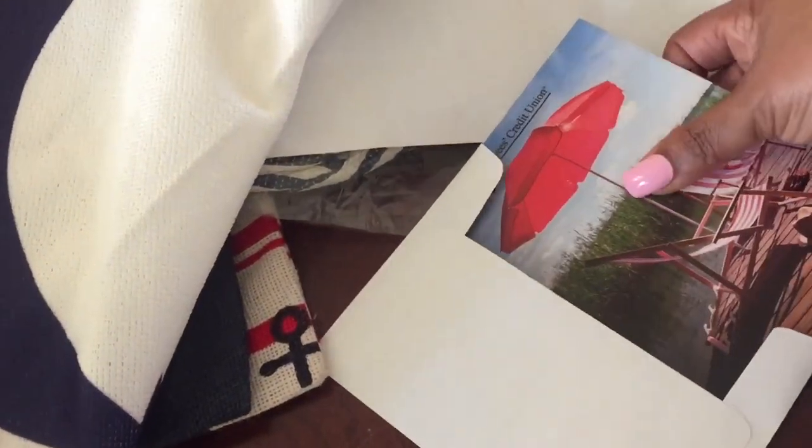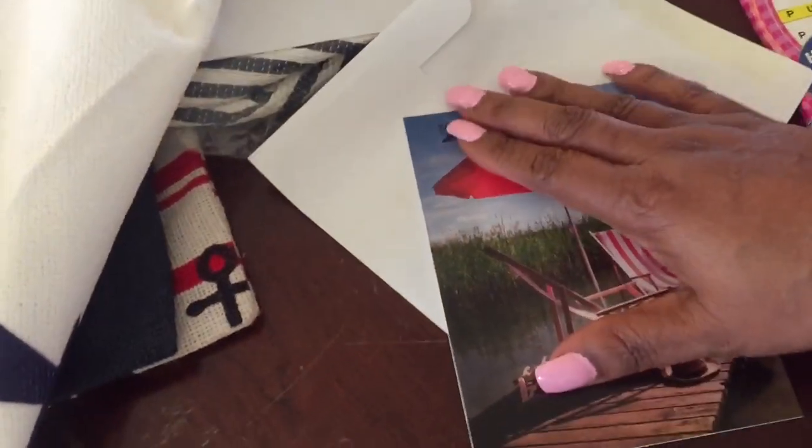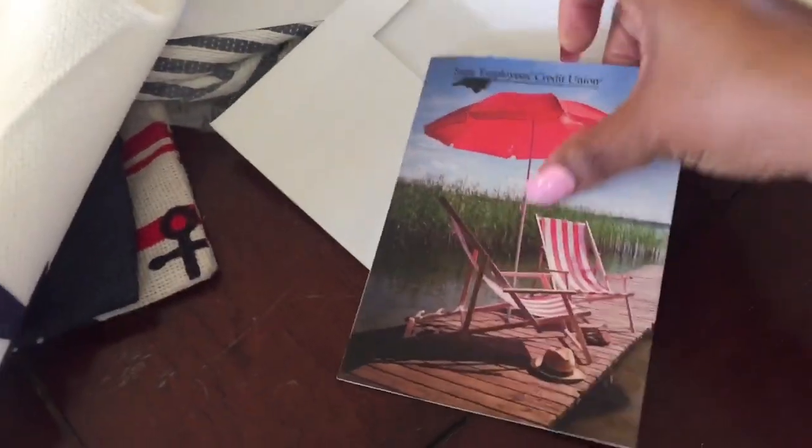Thank you. And then I got a card in. Let me open my card. What's this card? Okay. Oh. Got a card. Uh-oh. Well, we know what that is. Let's see what this is.